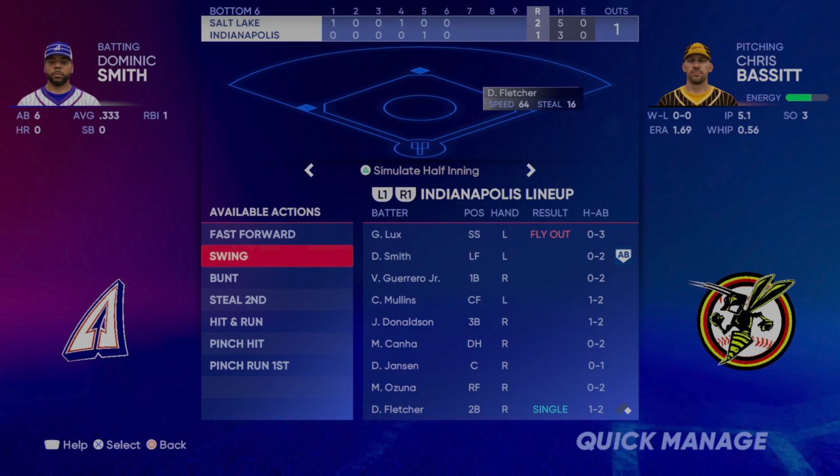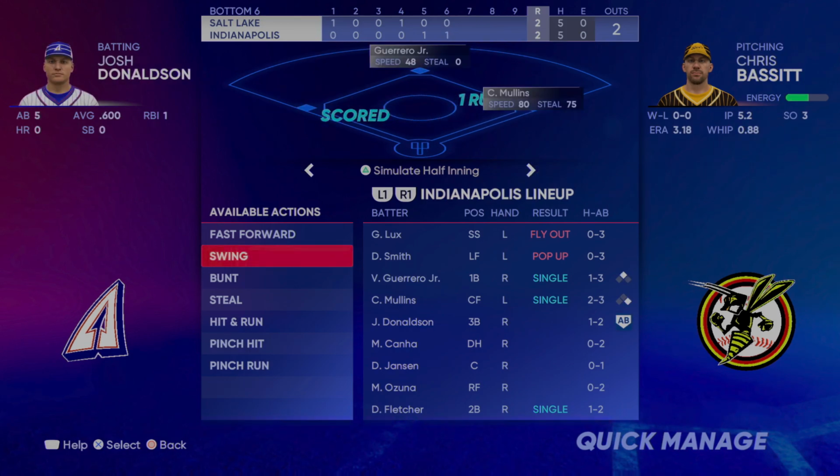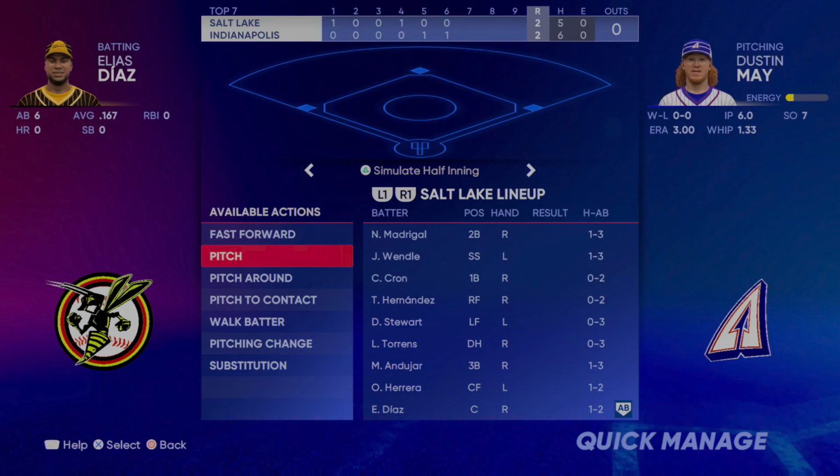David Fletcher's now going to get a base hit. And there's another single. So now here's Cedric Mullins. And big spot here as he's going to come through. Big base hit right there by Cedric Mullins. And the game is tied here in the 6th inning. Wow, that was a huge single. And then a runner thrown out at the plate, apparently, right there, actually.